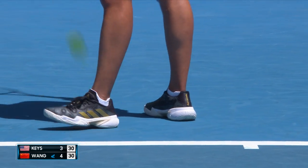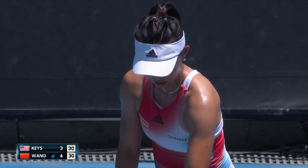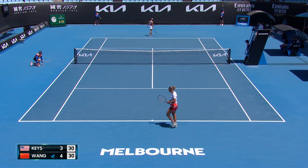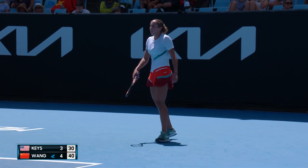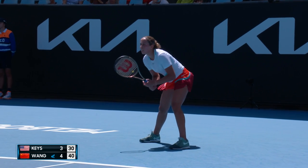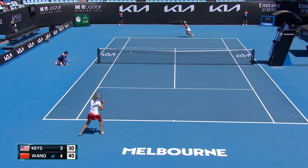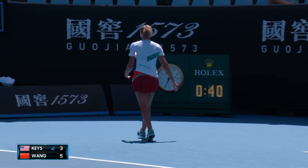Madison Keys needs to start winning these really important points, the big points. She's had quite a few break points that she hasn't converted yet. Now, these are called pressure points in the game, the 15-30, the 30-all and the 30-40 points. And at the moment, Wang is coming out on top. So Wang is just one game away from this first set. 5-3 lead.